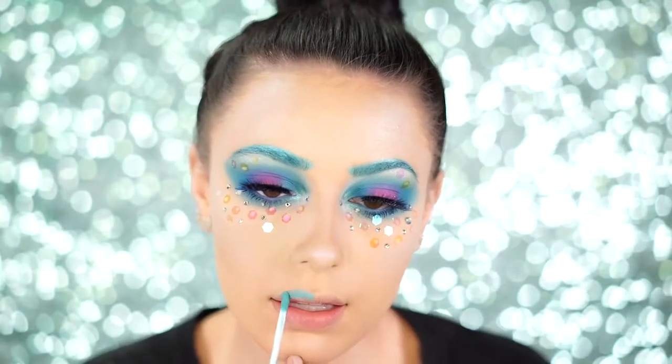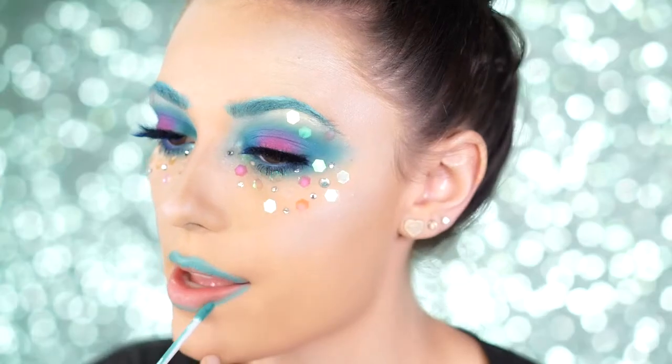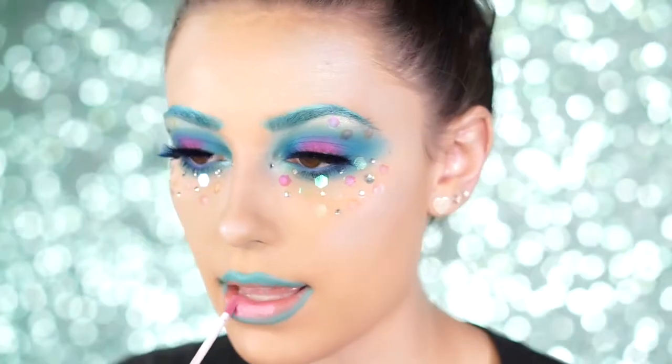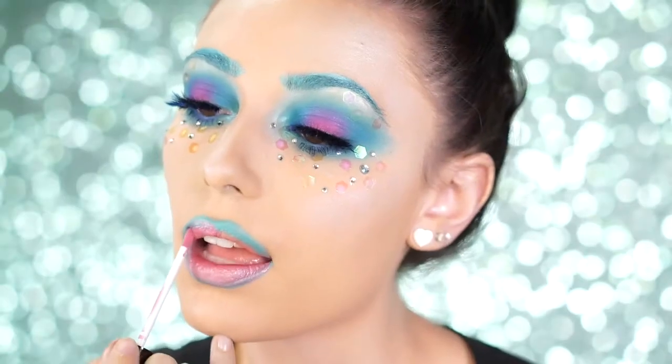For lips, I wanted something that looked a lot like fish lips, not so much the size of fish lips, but the color. Kinda like this fish, for instance. I just lined with the Ofra Cosmetics liquid lipstick in Maui, which is the most beautiful turquoise green color and reminded me a lot of the colors that we put on our eyes today.